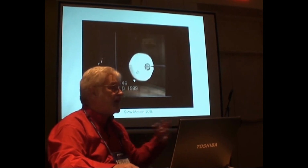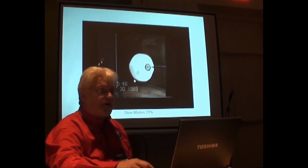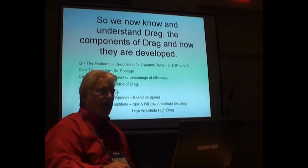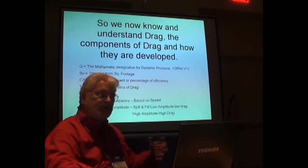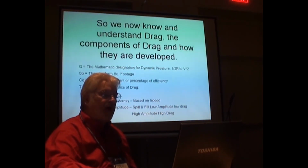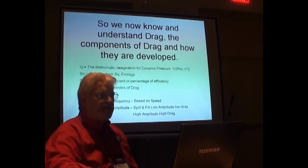And these are tested at the same speeds. We're looking at about 30 Q. Okay, so now we understand drag, the components of drag, and how they're developed. To review, Q is the mathematical designation for dynamic pressure, which was 1/2 rho times velocity in feet per second squared. S is the planform square footage. CD is the drag coefficient or percentage of efficiency.